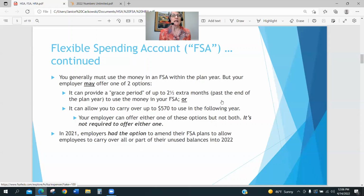All right. Your employer may offer one of two options as far as money expiring. They can provide what's called a grace period, which is up to 2.5 months extra past the end of their plan year, that allows you to use the money in your account during that extra time. Or it may allow you to carry over up to $570 in your account to the following year. They can't offer both. They can offer one or the other, but they aren't required to offer either. So you really need to check with your employer to find out what options you have.